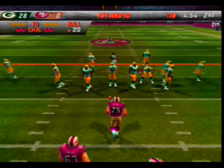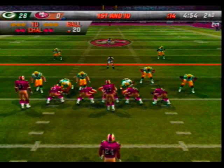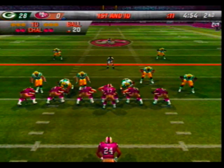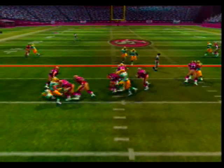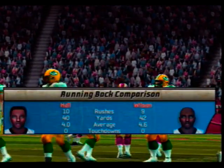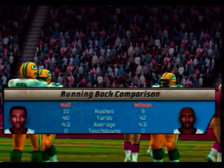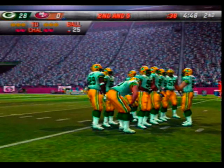First and 10. Ball on the 20-yard line. Green Bay comes out in their nickel package. With a counter play, keeping him at bay. Lane is there for the tackle at the 25-yard line. So after that run, we can see how the two main threats on the ground have fared so far.